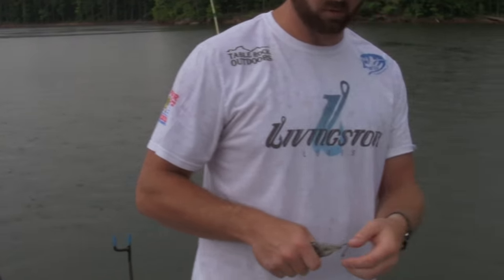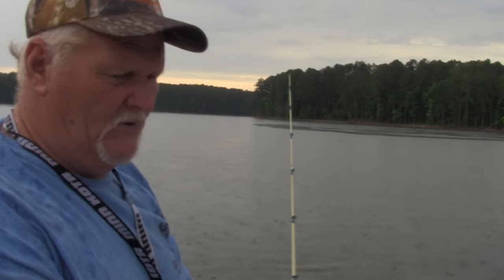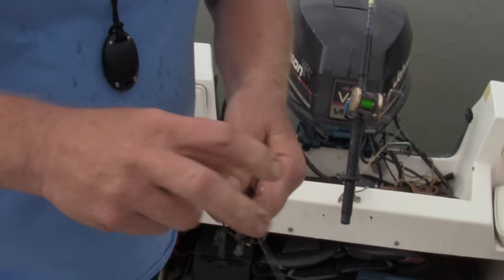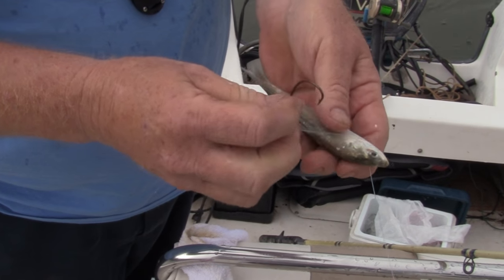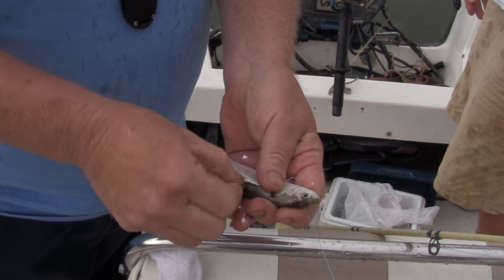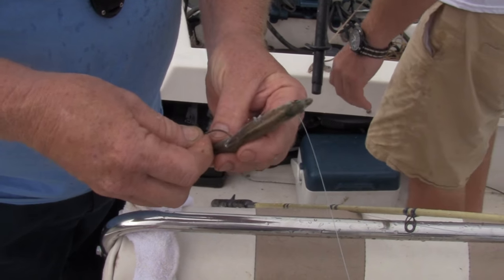Let me show you what we're doing. That's the size herring we're using right there. Now, that's a pretty good size herring. What we're doing is the way a lot of the guides do it down on Santee Cooper. The way I've always done it is we come through the head, some will go through the eyeball socket, and then I'll come all the way down this fish and put the hook in there and sew it in and out of him, all the way down. The last time I go through, you want to go through deep so you can almost feel it hitting the backbone.